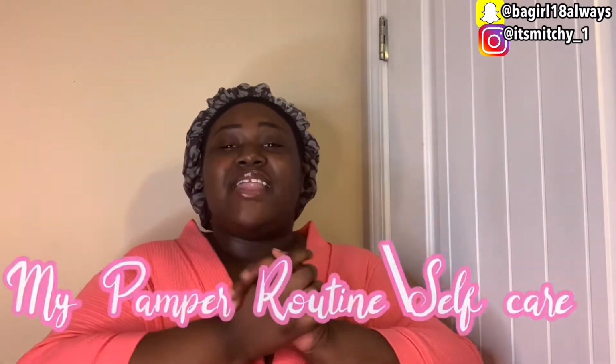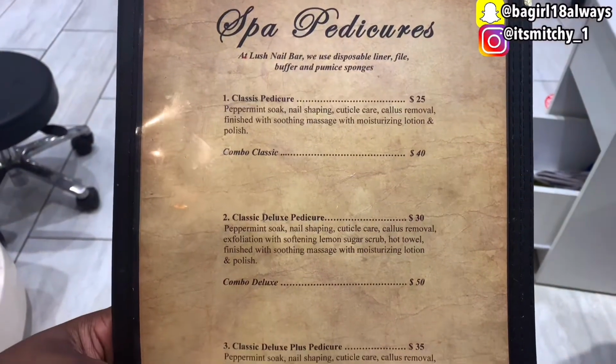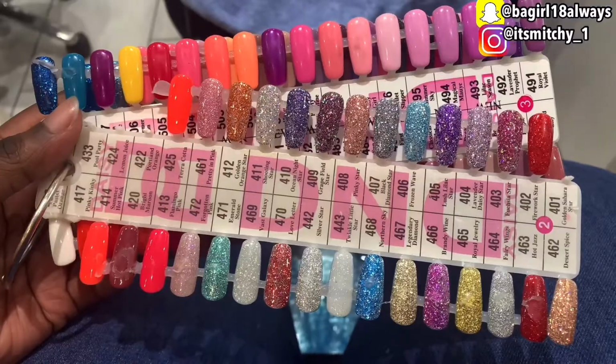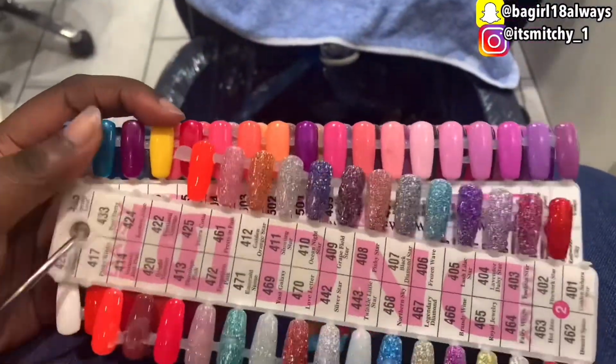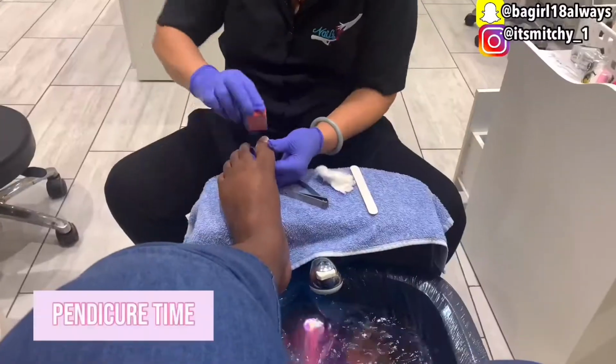By that title, I'm going to be doing my pamper day routine, my self-care, and let's get into this video. Okay guys, the first thing I do for my pamper routine is get my pedicure done, and I'm going for this type of red color because red looks so good on my toes. So yeah.